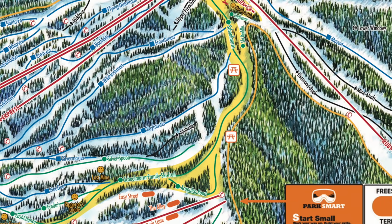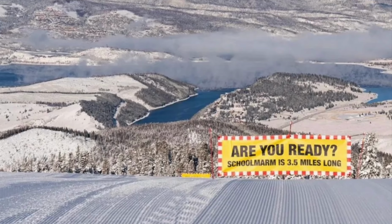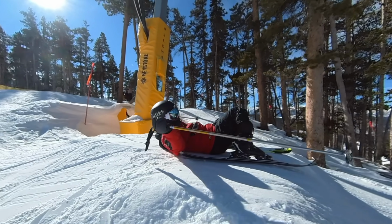the one that we all know and love, Schoolmarm. Schoolmarm goes from the top of Dercum all the way down to the bottom of the Peru lift. The run goes 3.5 miles. And I don't know if you've ever been a beginner skier or snowboarder, that's way too long. So their one main green run is extremely long.